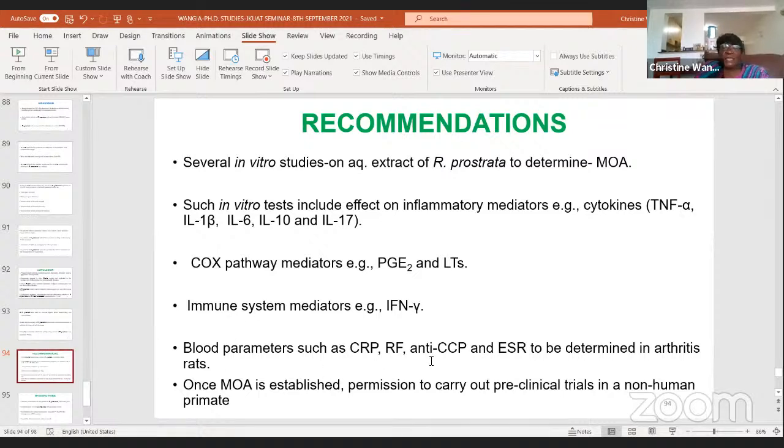Further, we can also test these other parameters which are normally tested in rheumatoid arthritis patients, like C-reactive protein, rheumatoid factor, anti-CCP, and ESR.